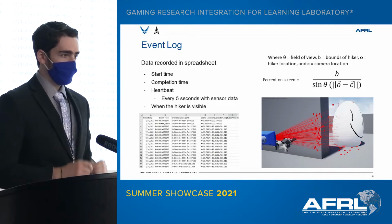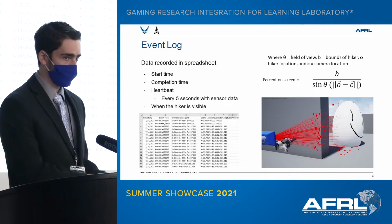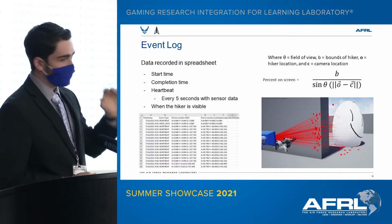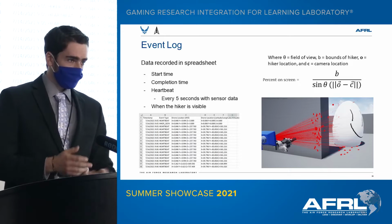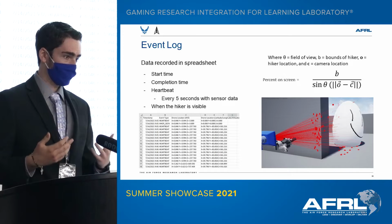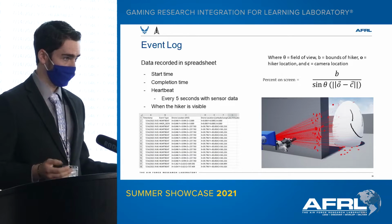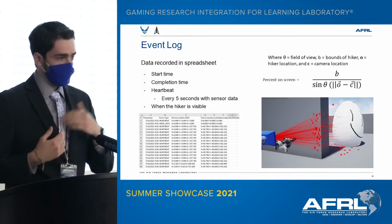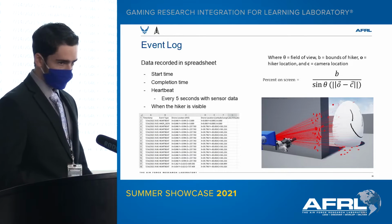Unreal Engine doesn't have a built-in way to see if something is within the view of a camera. So what we ended up coming up with is the formula that you see in the top right there. That gives us a relatively good estimation of how much of the screen the hiker is taking up at any given moment, assuming there are no obstructions in the field of view. However, in the simulation, there are trees, there are cliffs, there will be obstructions in the field of view. So we have to account for that.